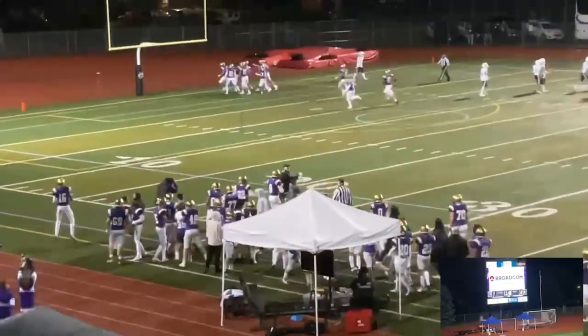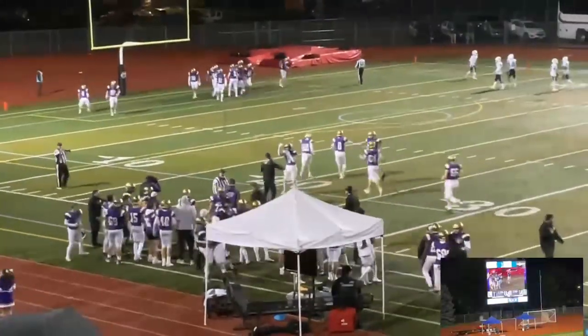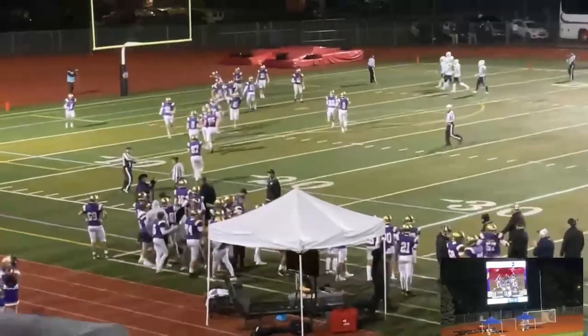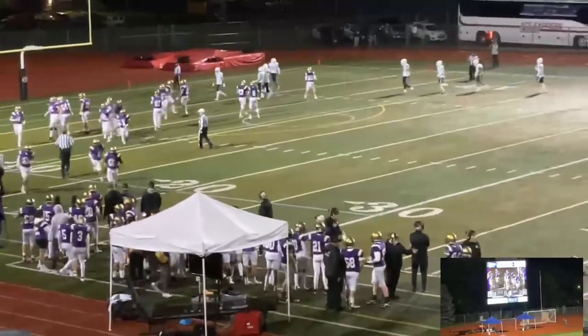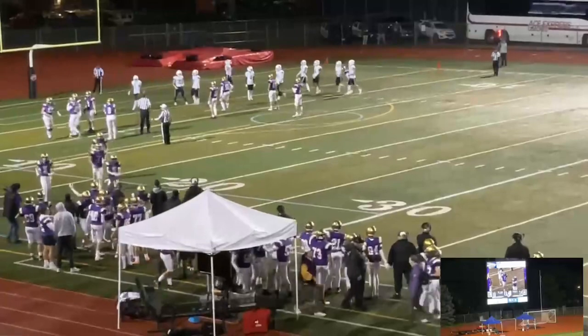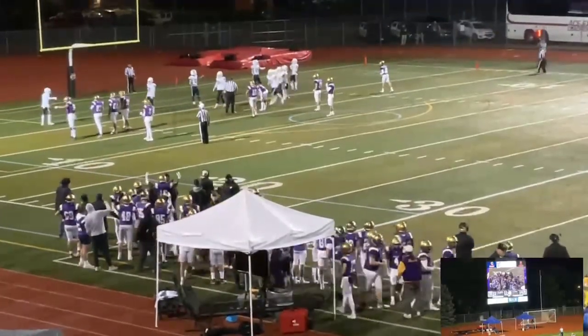Told you he had some big playability. Found a crease and he was gone. I thought there was a flag, but it was just a ball. Looks like he didn't get the Lambkins for celebration. So that's how you start a second half. Come in down 7 points, you go 95 yards. Tie up the ball game, up to the extra point here.